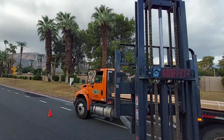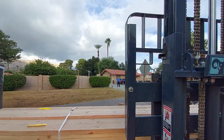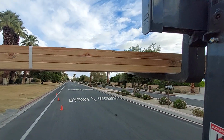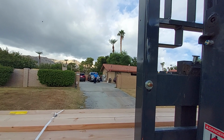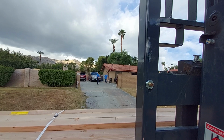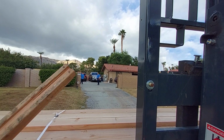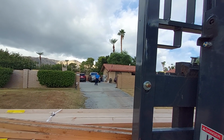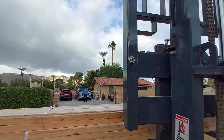I got a really good break in traffic. So, one pick off the truck, gotta hurry up to get out of the way. I'm gonna leave my stickers and get out of the way first. And I gotta go back and grab my stickers. All right. I got lucky with the traffic there.